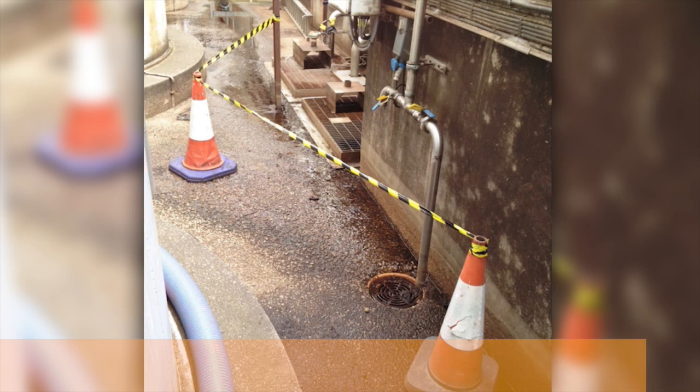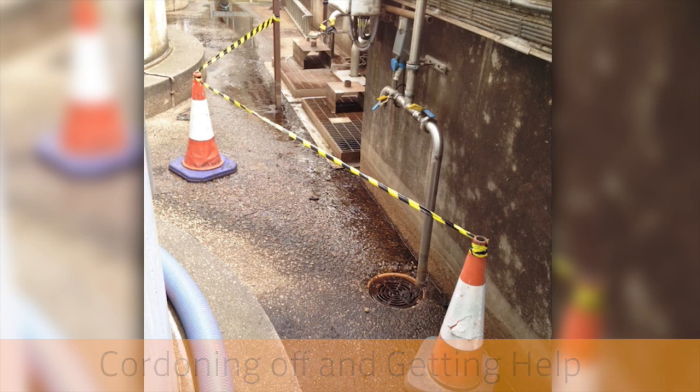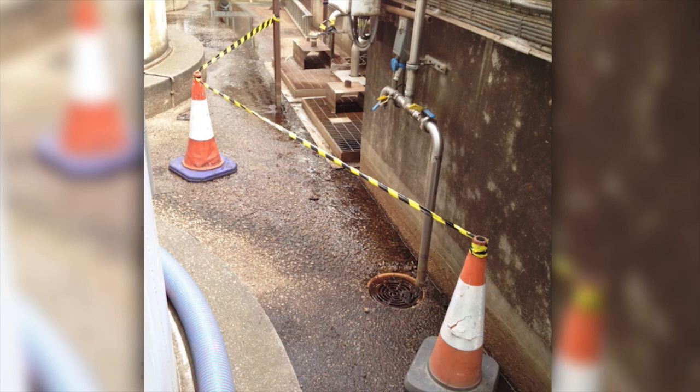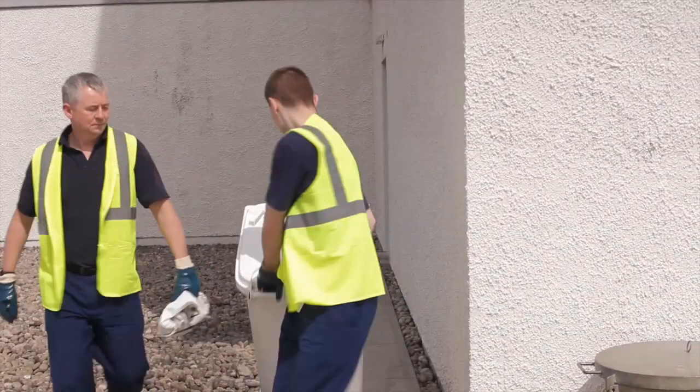Consider cordoning off the area. This may be done using hazard warning tape and/or cones. It may not always be necessary to do this. If required, seek assistance from any relevant persons.